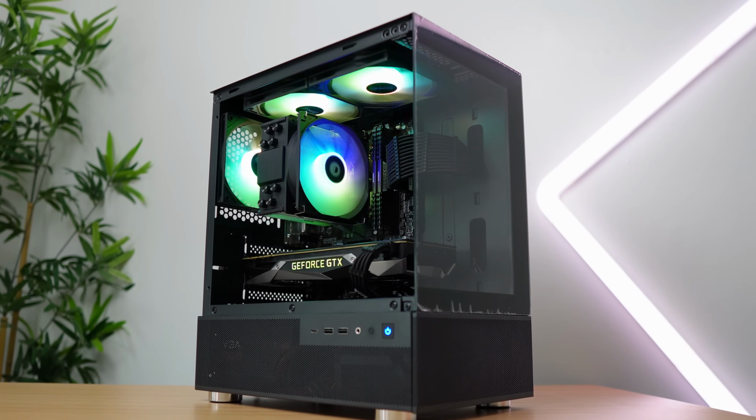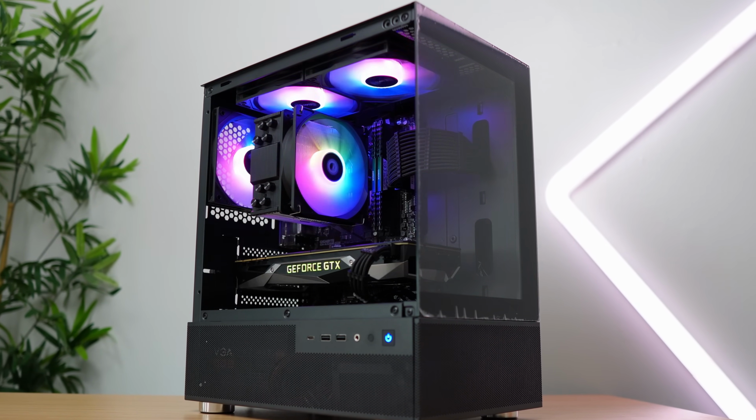Well, sorta, I kinda lied. Some of the parts didn't make sense buying used, like the case, CPU cooler, and storage. But the CPU, motherboard, RAM, GPU, and power supply were all bought used.